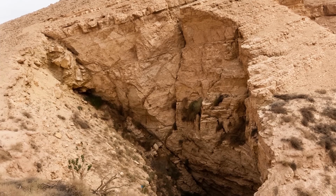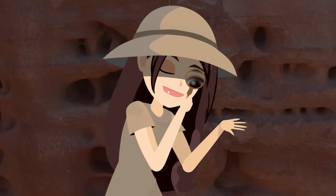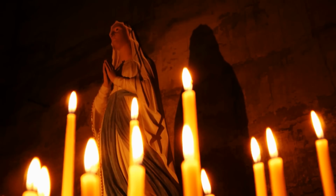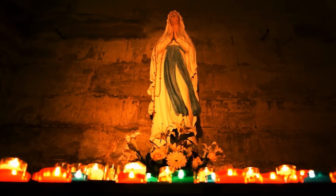The cave isn't a dark underground lair like the one cave people lived in. It's more of a shallow cavern with a series of niches carved into the walls by human hands. Archaeologists think that each niche likely held a holy statue, representing one of the Christian saints.